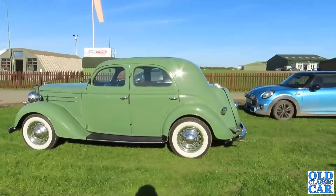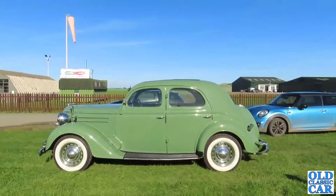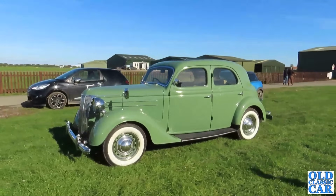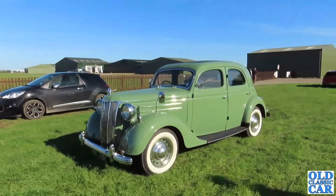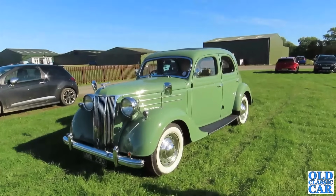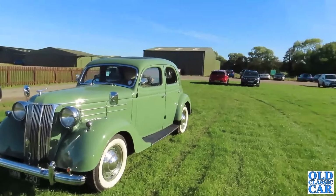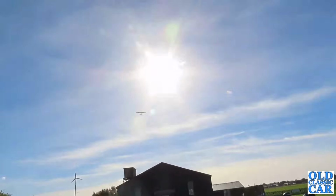But yeah, it drove down here very, very well indeed. It's such a lovely, relaxed, talky car to drive, do you know what I mean? It's just so easy. Once you're in top gear, it just ambles along at an indicated 40 without any hard work at all. Ooh, what's this coming over? Where's he going?